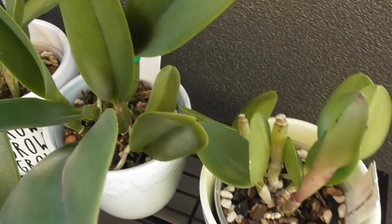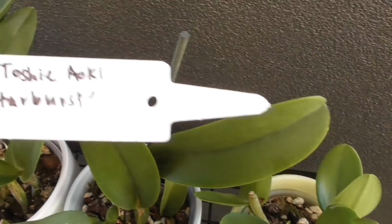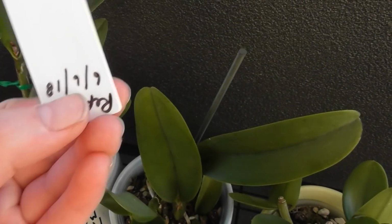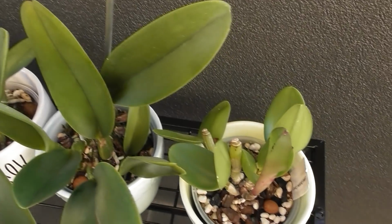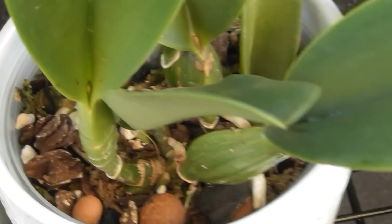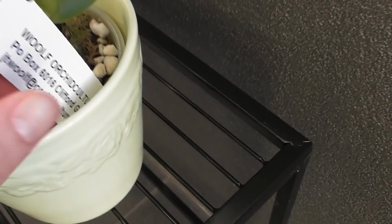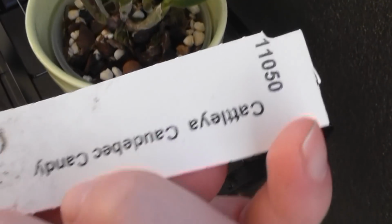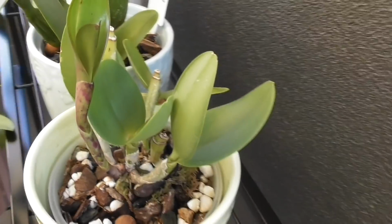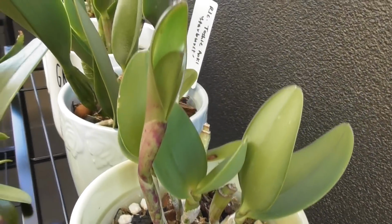Here's a plant that has been sulking forever and a day. This is Toshi Aoki, which I've had since it was a seedling, and I repotted it in June. And it hasn't done a thing, but it looks really healthy, so I don't know. This is a new one from that recent haul, Cattleya Quarterback Candy. So I repotted this one, and this growth is doing brilliantly.